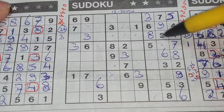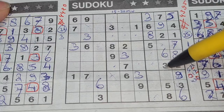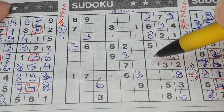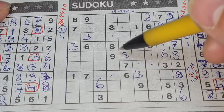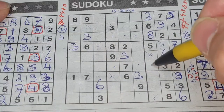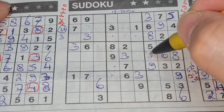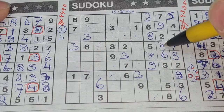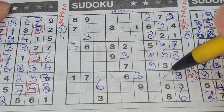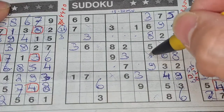Then 3 missing numbers in this big square. Those missing numbers: the 1 is missing, the 2, the 3, the 4 is missing, the 5, the 6, the 7, the 8, and the 9 is missing. 1, 4, 9. We have a 9 in this column, so no 9 there. Here 9 in the middle row, so no 9 there. The only place left for the 9 should be there. So the 1 and the 4 are missing. Let me mark those 2 boxes, 1 and the 4. Here also, in this column, we have a 1 now, so no 1 there. 1 should be here, and the 4 goes there. 1 box left in this big square for the number 4.